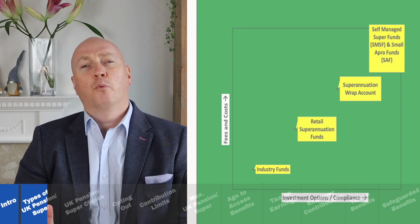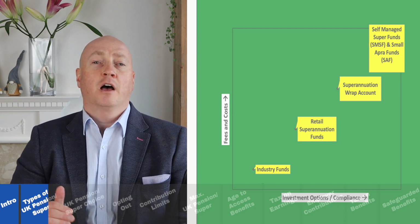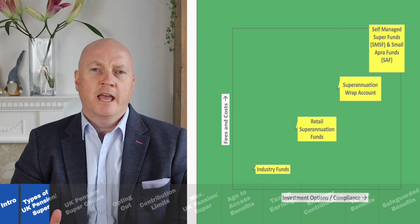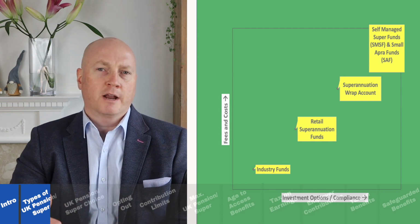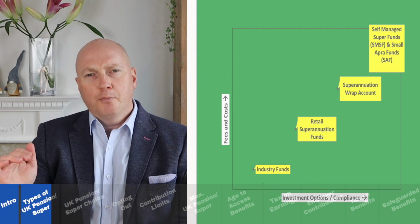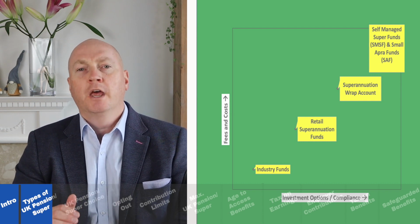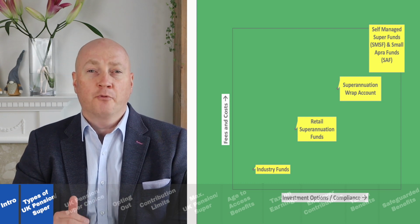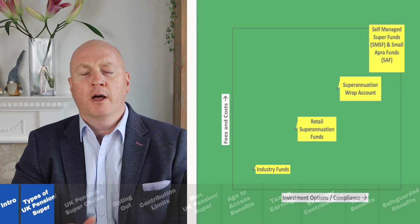And then we move up to a retail super fund. These are similar to those group personal pensions and the personal pension that you saw previously with the UK pensions. And again, employers tend to have negotiated lower fees than if you'd set it up directly with the actual retail super fund. Then moving up to a super wrap account. They're not too dissimilar to a SIPP, but they usually can't hold the actual properties on them. Although some self-managed super funds will actually have a wrap account in there, but typically not so much.